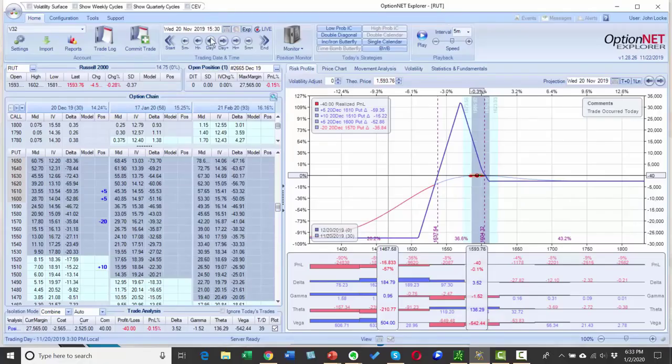So it is now Wednesday, November 20th, 2019. It is 30 days to expiration for our December 2019 expiration options. For those of you who have not seen this type of software before, this is called analytical software. This shows the strikes of our options. We have our call options on the top. We have our put options on the bottom.